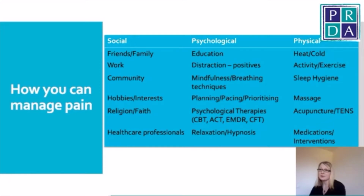Healthcare professionals, I'm a bit biased being one, but we're here to support, whether it's pain specialist teams, your oncologists, or late effect services that Dr. Lisa Durrant will talk about later. Your GP is such an important person to have on board, and to make sure they know what's going on for you so that they can support you properly. So having good lines of communication with them. And then there are wider social care services and charities as well. PRDA UK and other charities are very good resources if you're not really sure where to start.